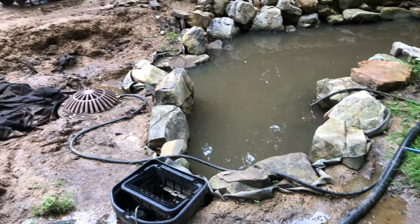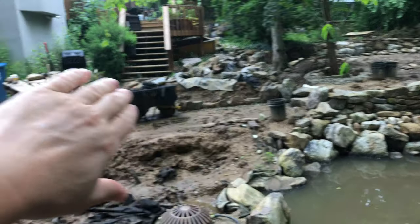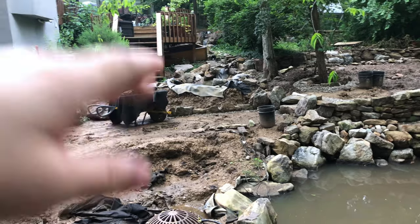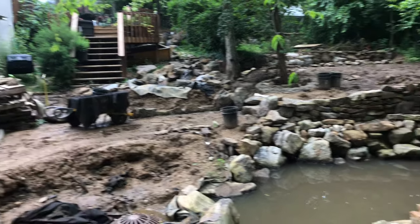So here's the pond down here. We'll be doing some rock work over there, and some rock work over here. I think I'm going to make the bottom pond bigger now, because it's hard not to go bigger with it. I think I'm going to go along there and create a moat style. We'll have a rock bridge.